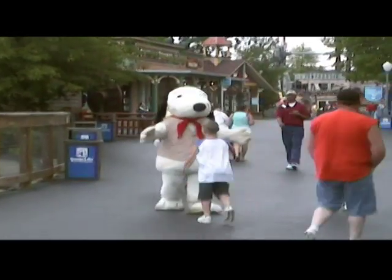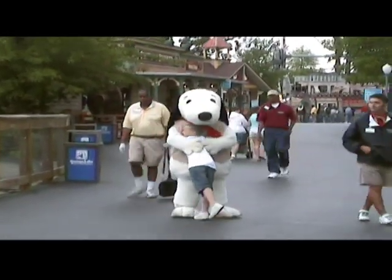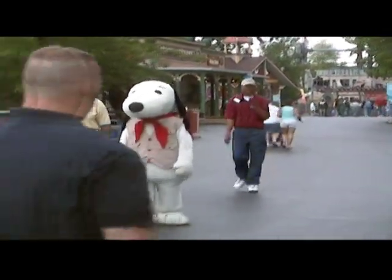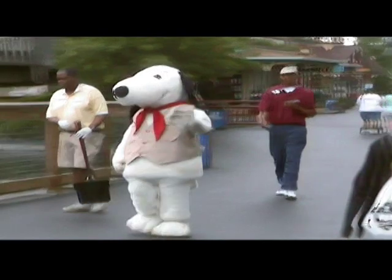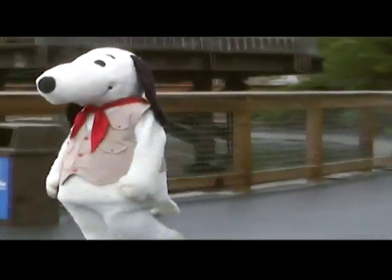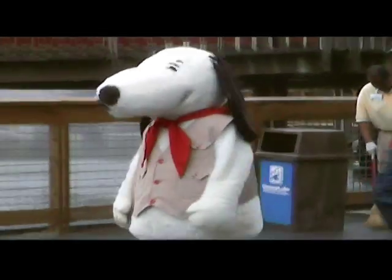And this park is basically known as the Snoopy Park because it's one of the few Cedar Fair parks where Snoopy has free roam over the entire park. You can find him in Water Kingdom, or you could find him up by the front gates. He could be anywhere in the park.